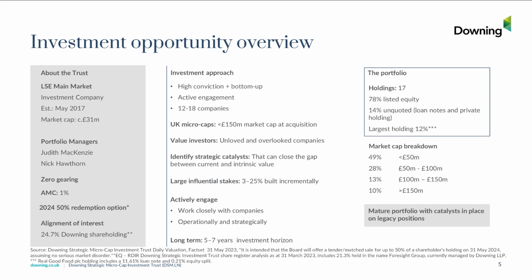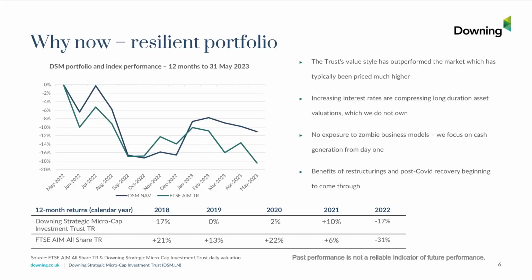There's a lot of information on the slide. I've probably said most of it already, but just to recap, we're active managers investing in between 12 and 18 underlying companies. We're high conviction, bottom up, and we're unlocking value within these companies. Nick, do you want to cover this one?